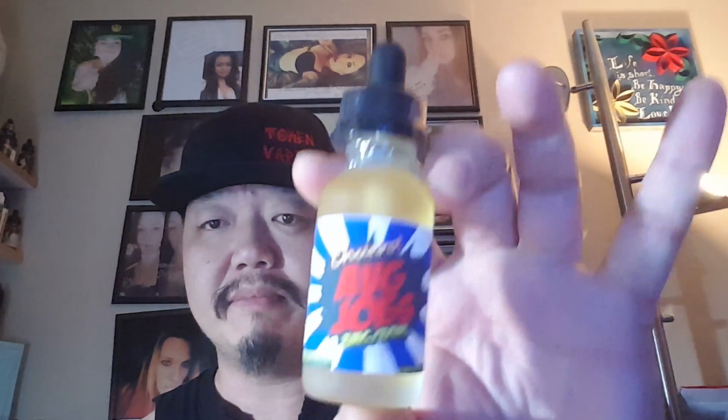This is a 30 ml bottle. You can order this off their website, which is Average Joe's Juice, AVGJOESjuice.com. They have a full flavor profile, a bit of a backstory about them as well, and a contact point: email, Facebook, Instagram, Twitter, I believe, and you can reach out to them by email as well. So definitely check them out. But it is Average Joe's, and this flavor is Churro.